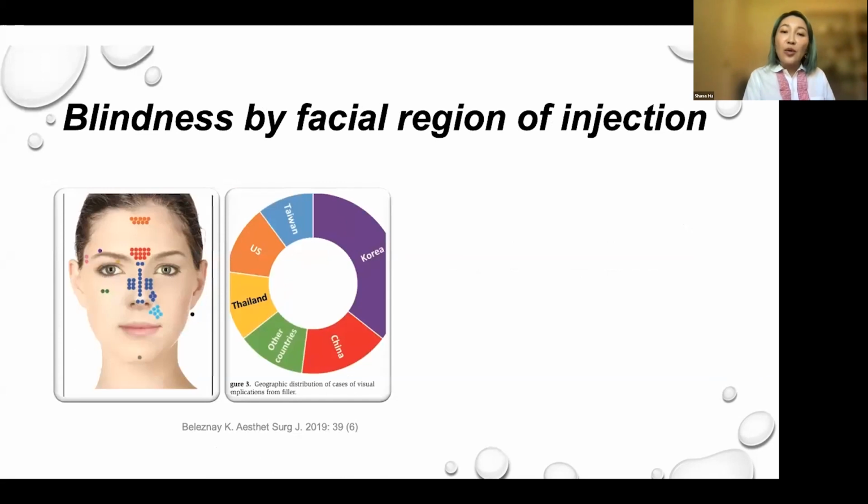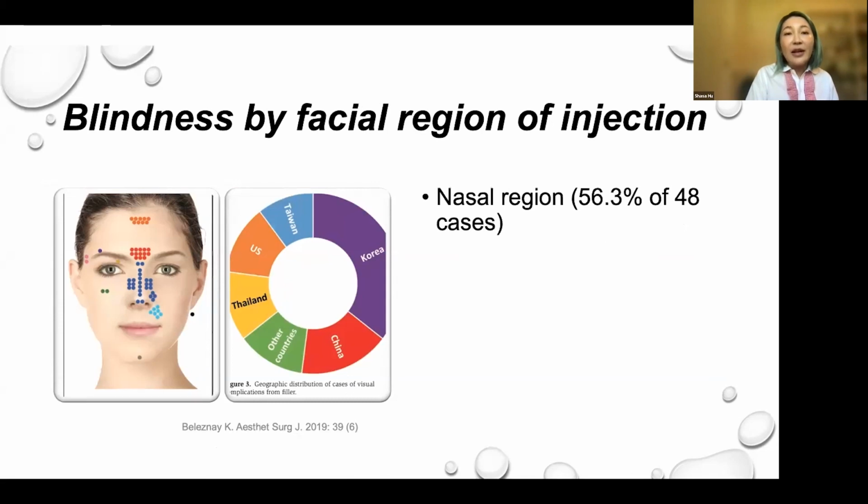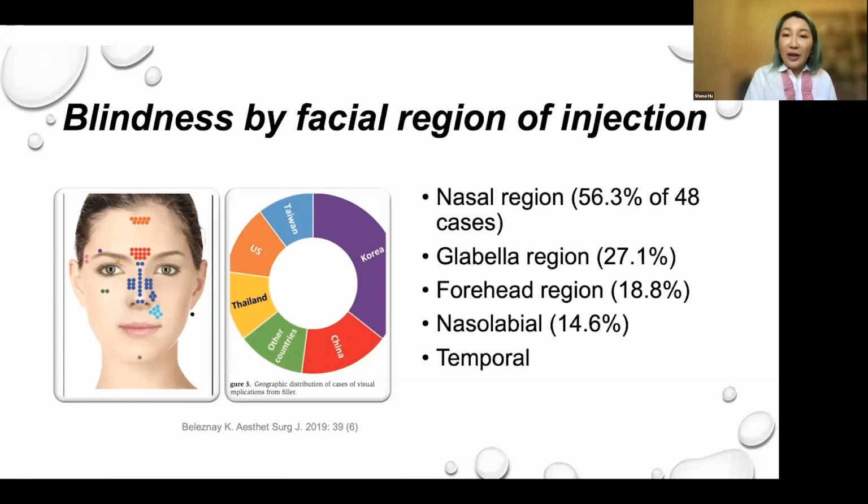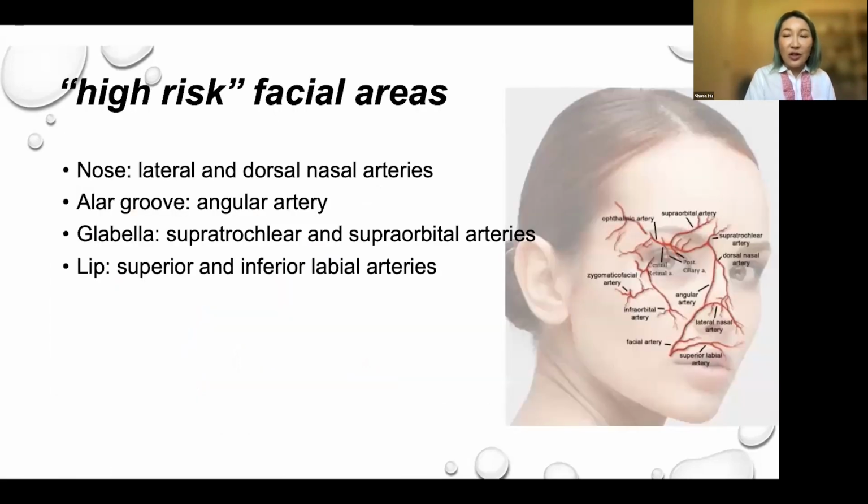In this more recent update on worldwide literature on blindness induced by filler, published 2019, it was found of the 48 cases of blindness since 2015, the top area for filler-induced blindness is nose injection, so liquid rhinoplasty, followed by glabella region, which is very popular in Asia, and for Asian patients, and forehead, and followed by nasolabial fold and temple and infraorbital injections.